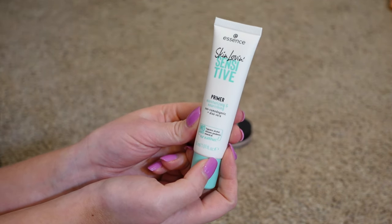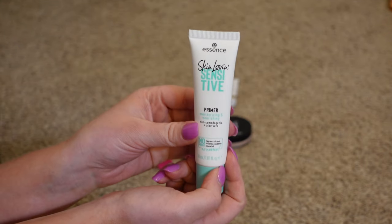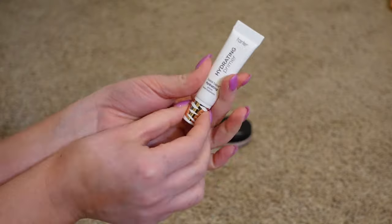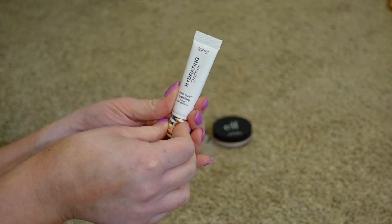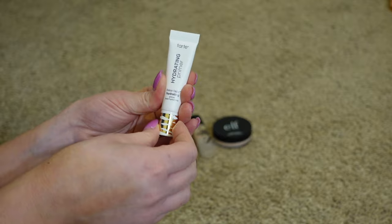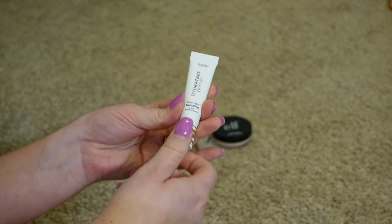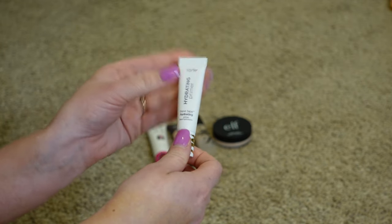This is the Essence Skin Loving Sensitive Primer. I just got this, haven't even really tried it, so I'm gonna keep this one and see how I like it. Then I have a sample size of this Tarte Hydrating Primer. I'm gonna go ahead and declutter this and see if somebody else wants it because I don't have really any pull in me to want to use this or try it out. It just came with a purchase, so I'm gonna go ahead and get rid of this too.